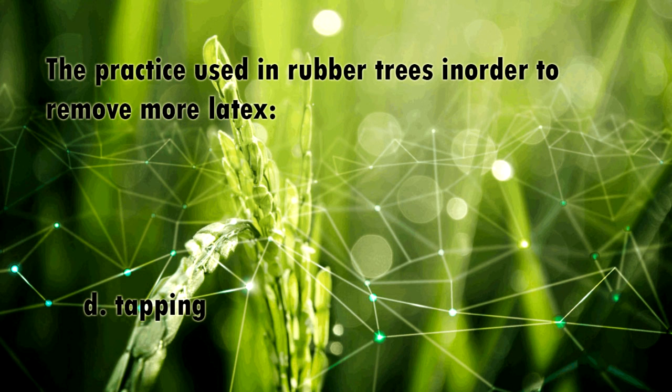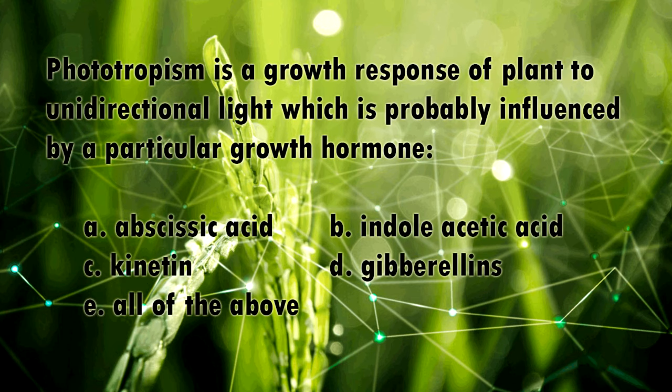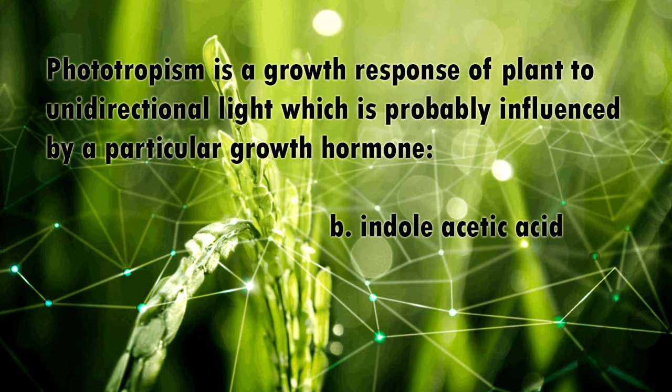Answer is D, tapping. The tags used for breeder seeds are colored A, red, B, blue, C, white, D, green, E, yellow. Answer is C, white. Phototropism is a growth response of plant to unidirectional light, which is probably influenced by a particular growth hormone. A, abscisic acid, B, indole acetic acid, C, kinetin, D, gibberellins, E, all of the above. Answer is B, indole acetic acid.